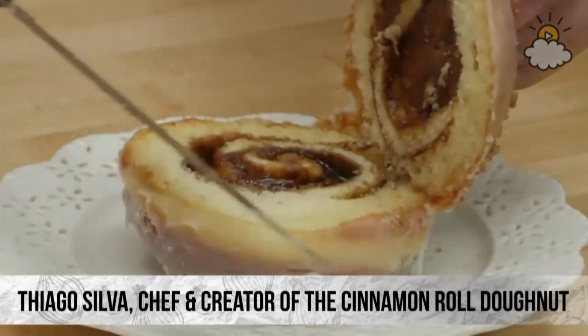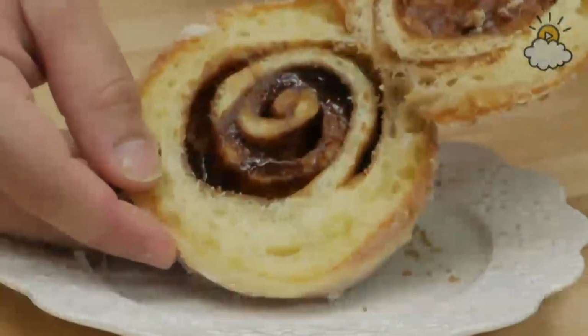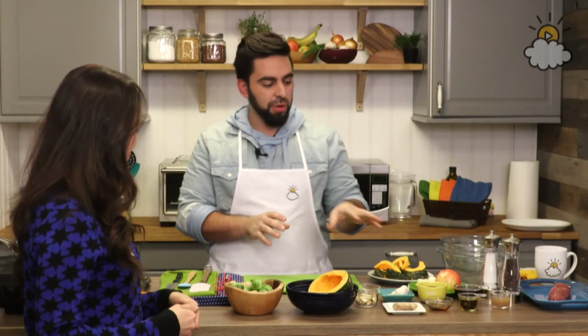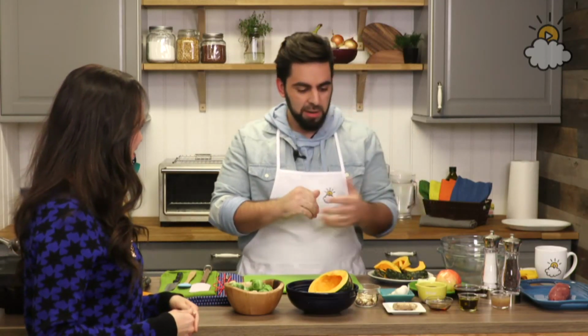You are a well-known pastry chef, and you also do all sorts of other food as well. What are you going to be making today? Today I'm going to do a little pork loin with a little coconut soy marinade and a little kabocha squash, Brussels sprouts, a little fresh apple, some grilled onions. Should be good.